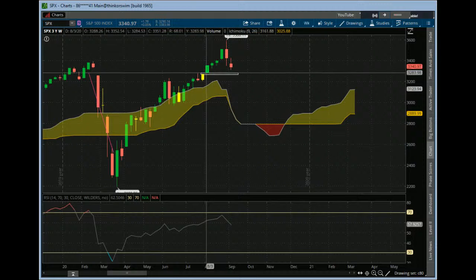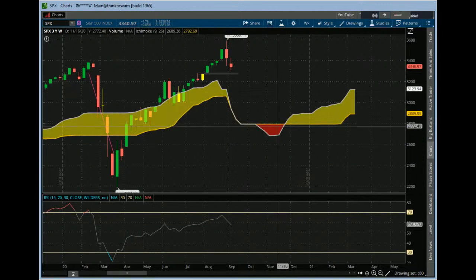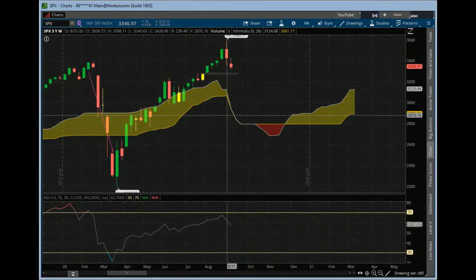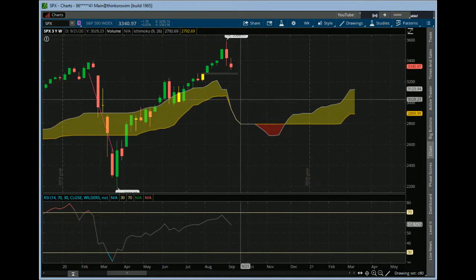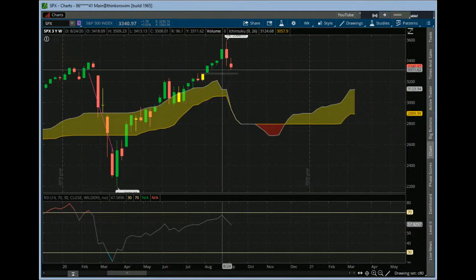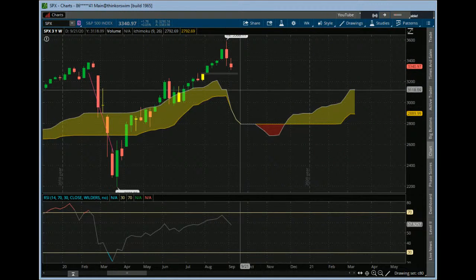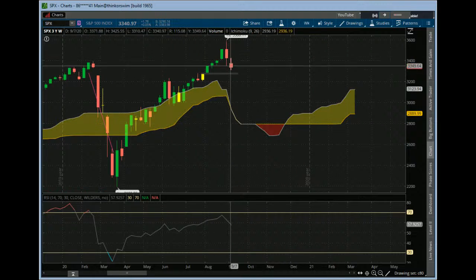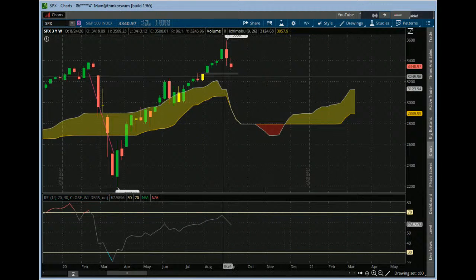We still have this open gap below on the weekly chart, and as we talked about, we have this cloud canyon right here. A lot of times these shifts in the cloud, especially these big drops, can cause a gravitational pull, and they can also obviously be the start of some volatility. The RSI kind of rejected its overbought levels. It's drifting its way down right now, but we'll see how it goes.